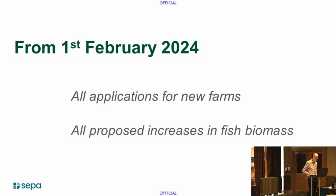This is quite an important step. It's the first time we've had a robust risk assessment framework based on sophisticated modelling of development proposals to manage the risk. And it's now come into place from the 1st of February.